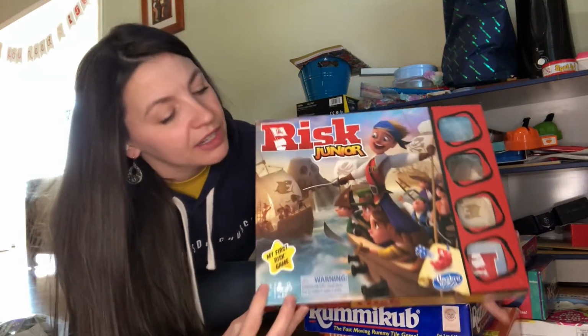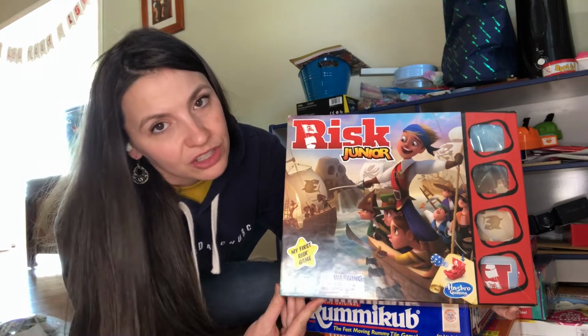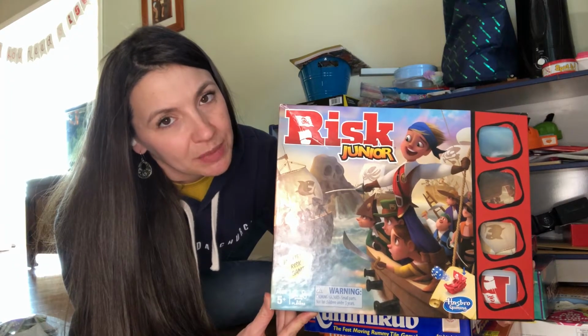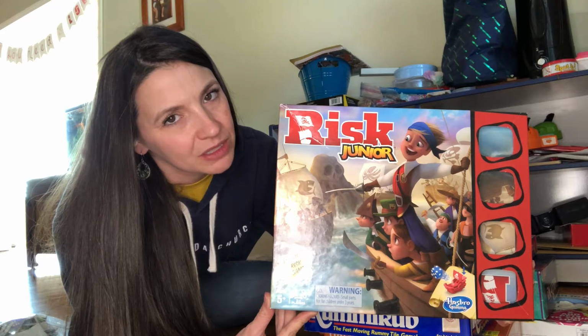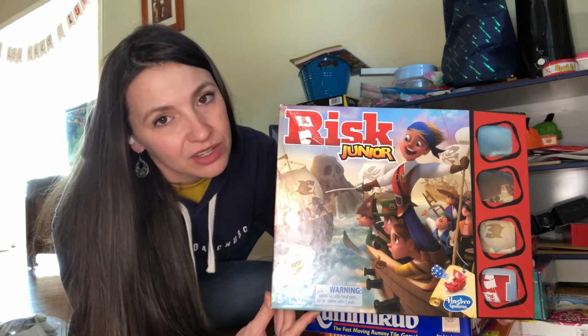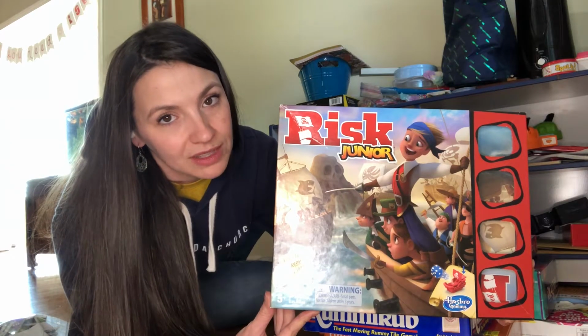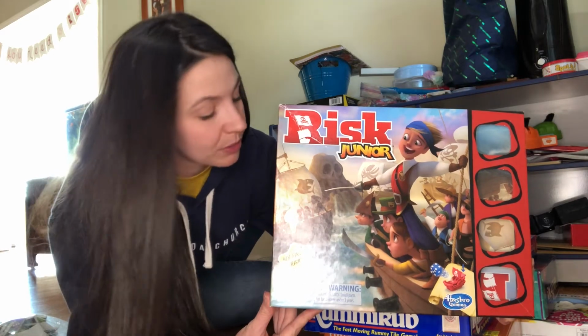We got this for our kiddo who is 8, thinking that it would be a nice introduction to Risk for him. He is a history lover. We thought this game would be right up his alley, but I really think it kind of fell flat for him. I think it was a little bit too easy. So this is Risk Jr. and it's ages 5 and up. And Rosalie's played with the little pieces more than he's ever played this game. So I don't know that this was a really good one for Carterbug.